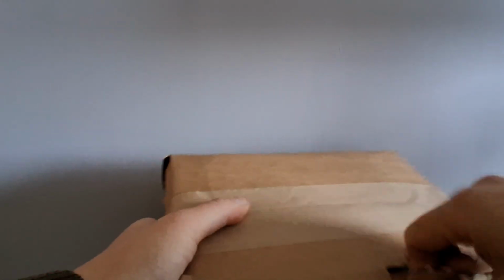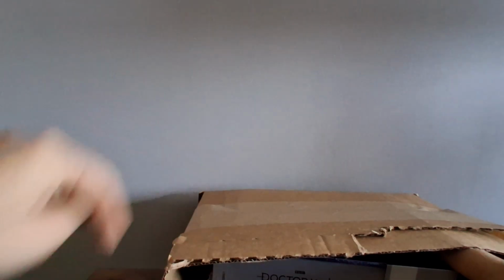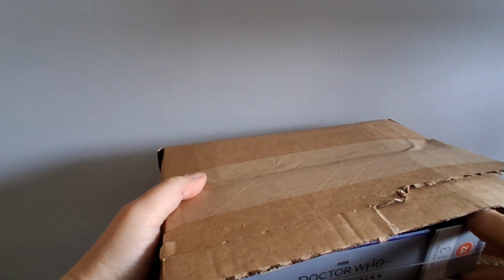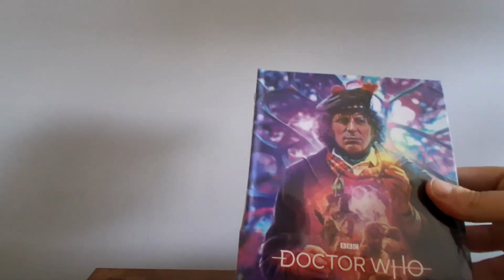And if we take the cardboard off, oh, here we come. I take this off, there we go. I've got mine from HMV. They're always prompt and always come quite first, because I know this is supposed to be out Monday, but this is Saturday as I'm recording this, and this is now out, so let's have a look. Out you come. There we are.